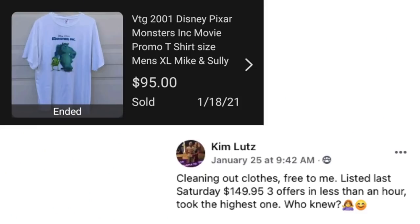All right, moving on to Kim. "Cleaning out clothes, free to me. Listed last Saturday for $149.95. 3 offers in less than an hour. Took the highest one. Who knew?" This is a vintage 2001 Disney Pixar Monsters, Inc. movie promo t-shirt. So just cleaning out some clothes and found a t-shirt that she sold for just under $100.